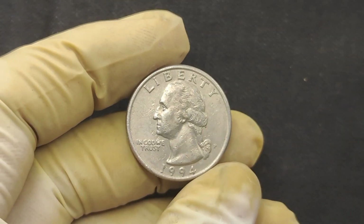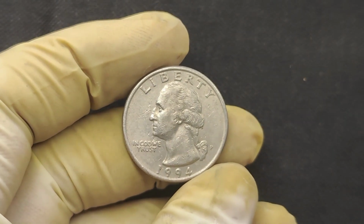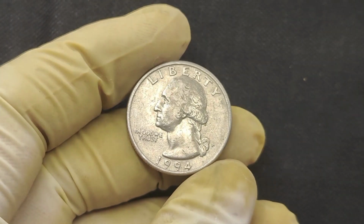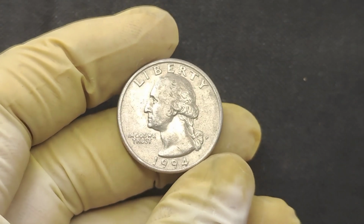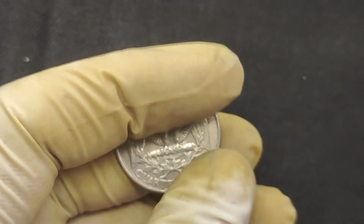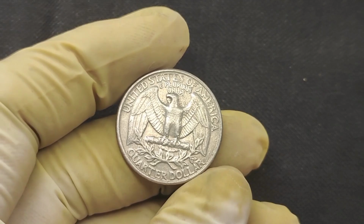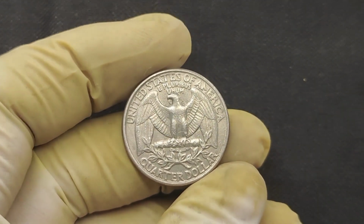Now, if you're lucky enough to come across one of these rare 1994 quarters, you'll want to get it appraised by a professional coin grader. They'll evaluate the coin's authenticity, condition, and rarity. If it's one of the highly sought-after error coins, it could easily sell for hundreds of thousands, or even up to $1.5 million, depending on its specific rarity.